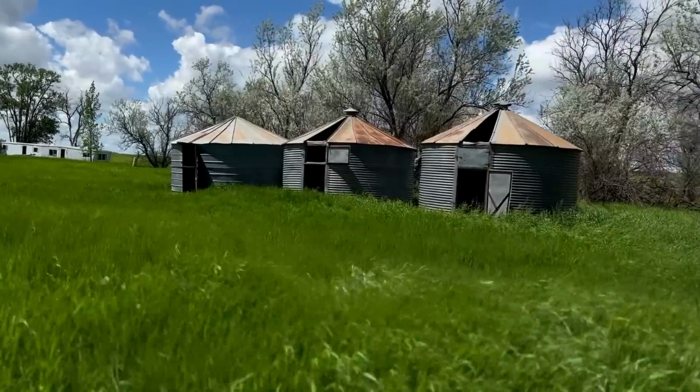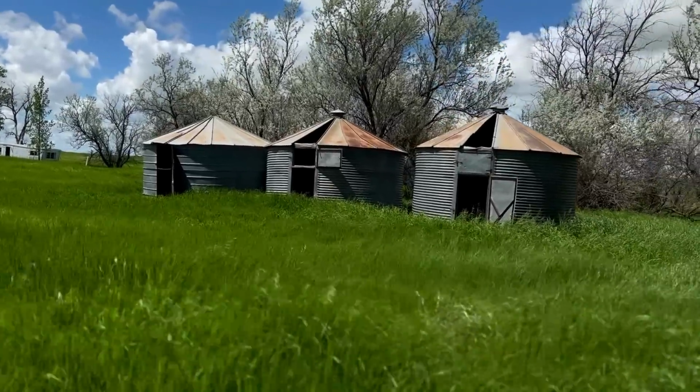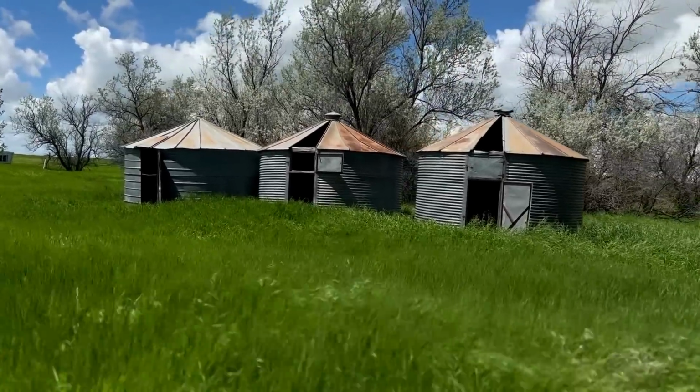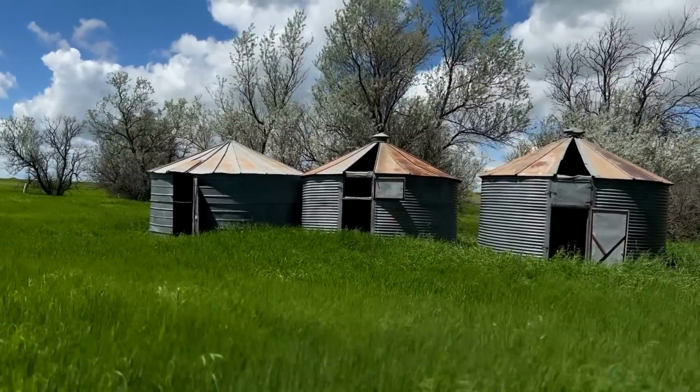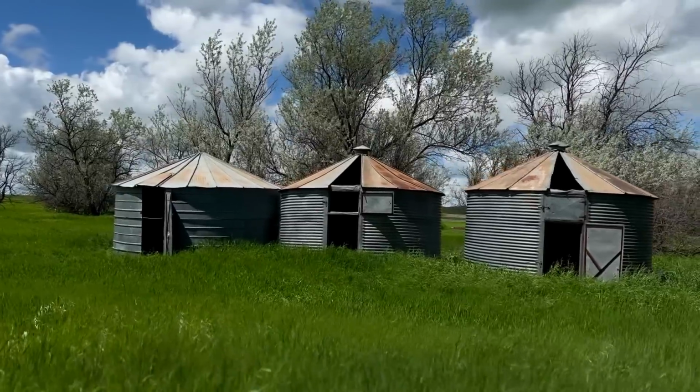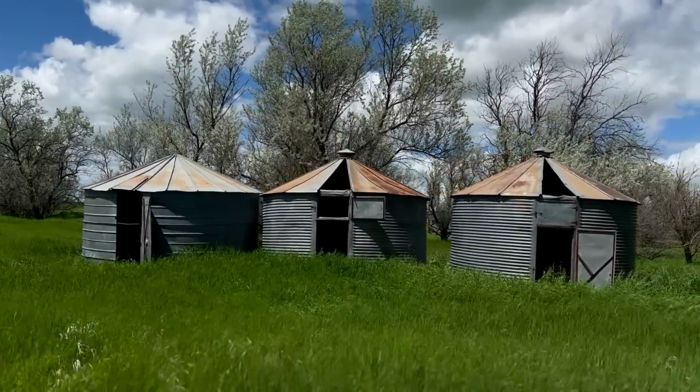You know, those 3 miniature silos on the side here. So neat to see this stuff just left to the elements.